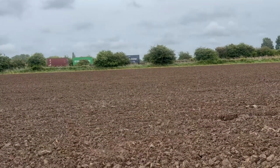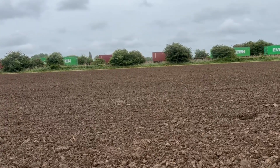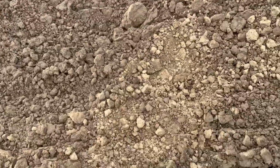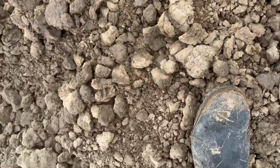I'm going to have to let this train go by before I continue talking. Right next to the train line, just there. There we go. Off into the distance. Got a little target here. 45, 46, ranging up to 48. It's just down here.